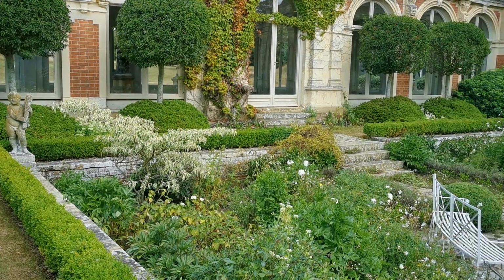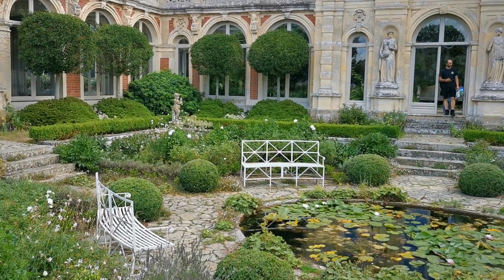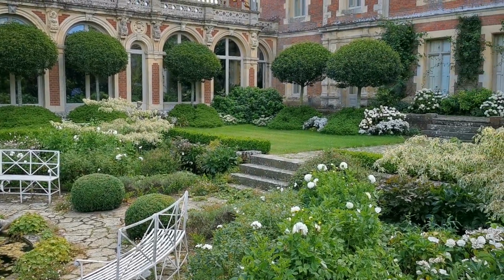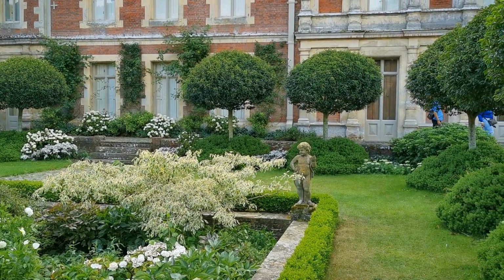This is the White Garden here at Somerleyton Hall. And we're shooting this in late summer. And we're going to walk you around this garden and show you some of the intricate details in more depth.